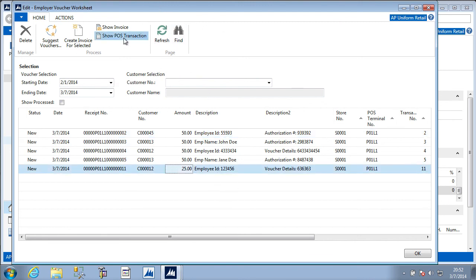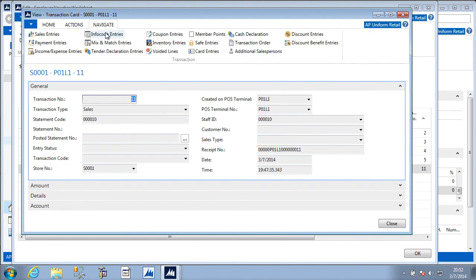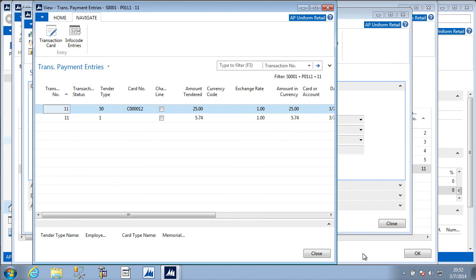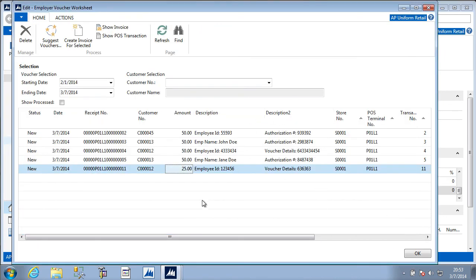We can take a look at the actual POS transaction that was associated with that payment, and then look at the payment entries and see our $25 voucher along with the $5.74 cash payment. We can also look at the information that we stored along with that payment type for that voucher, which were the employee ID and the voucher ID, just so we have an audit trail back to what's coming to this worksheet.